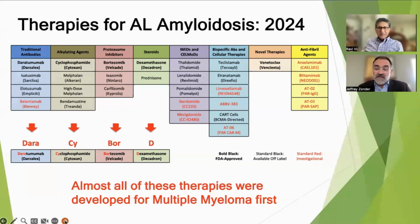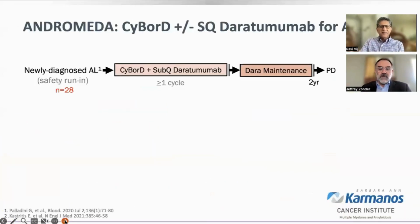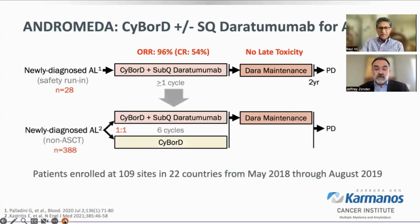And how did we pick it? It's not completely random. If you go to the next slide, we actually study these cocktails. So we did a trial. Click on the button for me, where we used this combination of daratumumab, the antibody, plus the Cybor-D chemotherapy steroid cocktail. We showed that when you added all 4 of these drugs together, almost 100% of patients had an improvement in their light chains. The response rate was 96%. That means 96% of patients had at least a 50% improvement in the difference between their free light chains, and about half the patients had a complete response where there was no difference between the involved and uninvolved light chain.